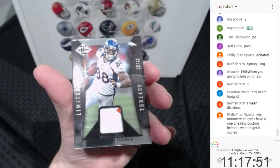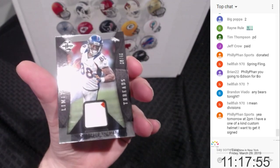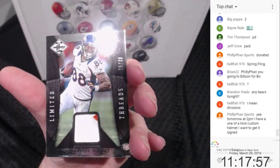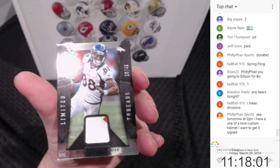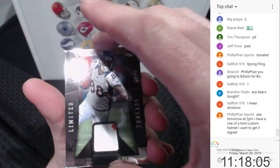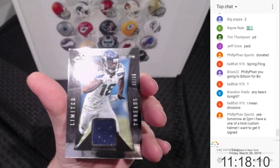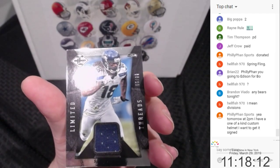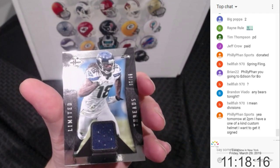All right, 3 hits. Here we go. Demarius, 5 of 49 limited threads for Denver, Sports Card Psychos. Sidney Rice will be next. 65 of 99 limited threads. Both limiteds for Seattle. Steeler Man 1900 Sports Card.